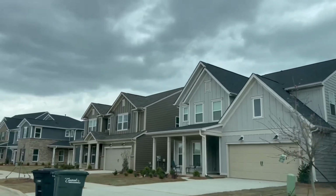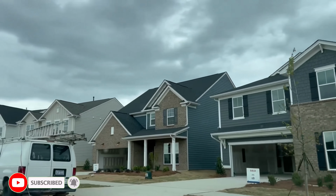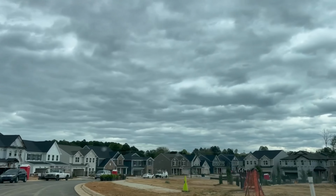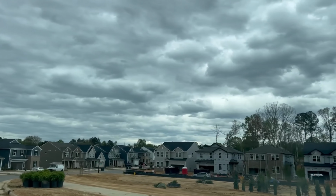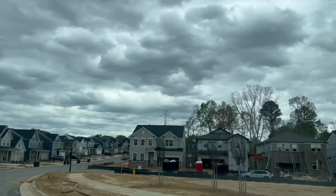Now, before we dive deeper into this gem of a neighborhood, let me paint you a picture of Concord, North Carolina. Situated just a stone's throw away from Charlotte, Concord is a bustling city with a personality all its own, with over 2.2 million residents calling the Charlotte metropolitan area home. You're never far from the action.